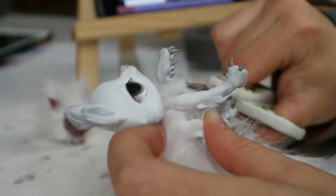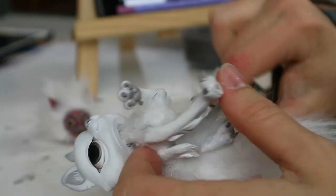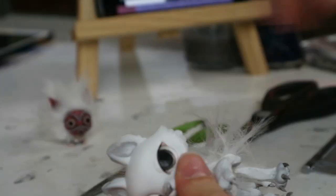But holy moly, it was really fun to cut this anyway. I didn't swallow that much hair, so don't worry about that. It was just kind of a joke.